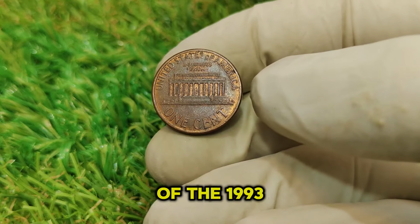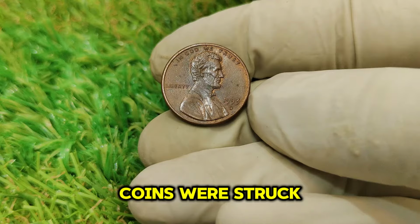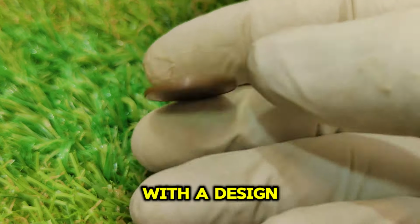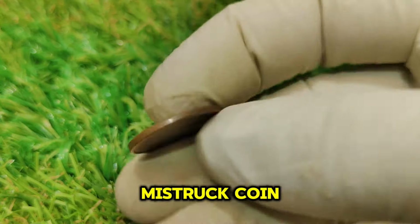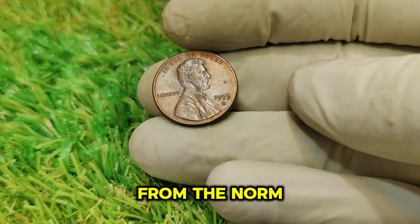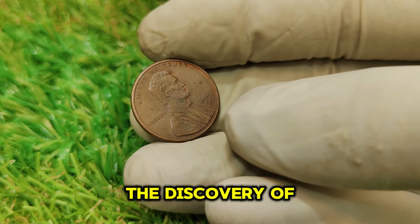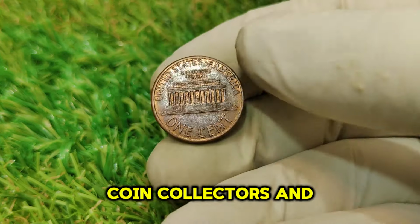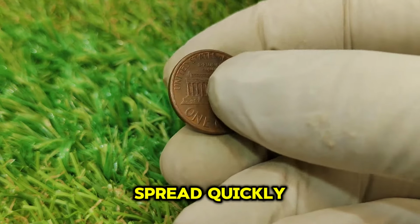During the production of the 1993 Lincoln penny, a significant number of coins were struck with a major error. This particular penny was mistakenly minted with a design intended for another year. The result? A misstruck coin that deviates significantly from the norm, making it a highly coveted item among collectors. The discovery of this error coin was a game-changer in the numismatic world. Coin collectors and enthusiasts began to notice these anomalies, and word spread quickly.